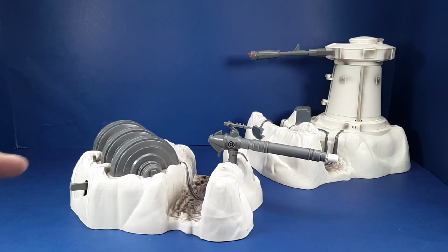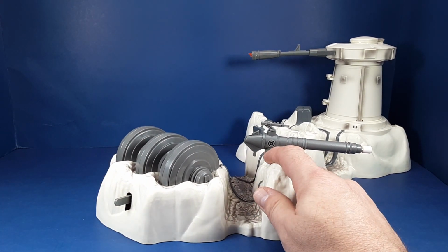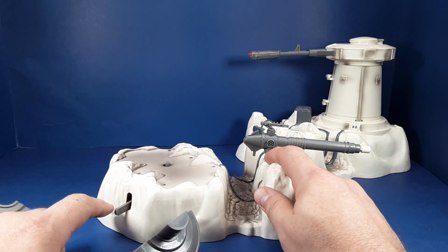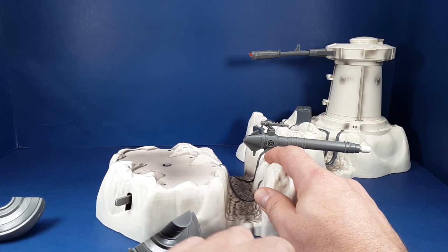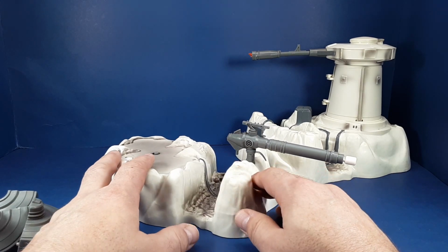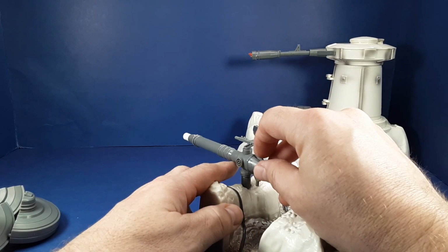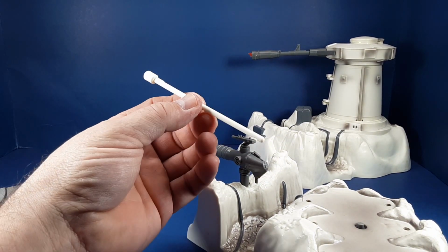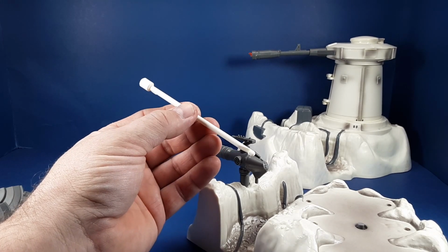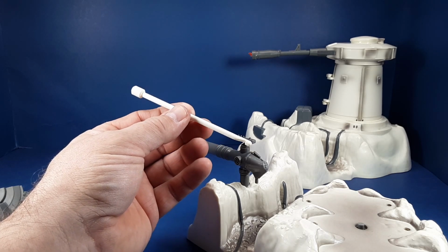On the other side of the set, we have the shield generator and the trench gun. So the shield generator does have an action feature. Let's see if this works. Oh, perfect. That really calls to mind the old Kenner playsets. And the trench gun does come with two spring-loaded missiles. And you can tell this is a toy from the 90s because look how long that missile is. For safety reasons, all the missiles in the 90s were absolutely huge like this.